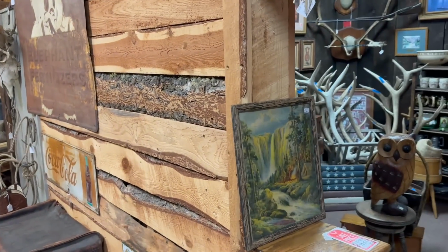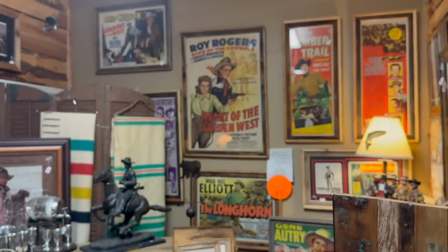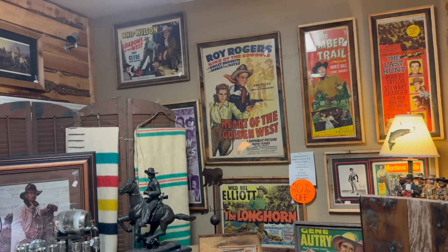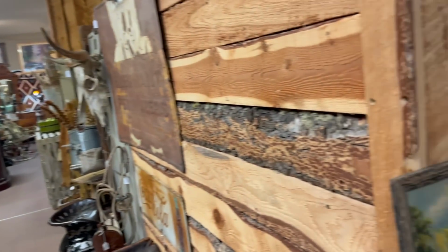What's the coolest thing you saw so far? Well, I like the cowboy posters. Those are cool. Yeah. Our dad would have been really big into that Roy Rogers one. He was definitely a Roy Rogers fan. Maybe that's him telling us he's here. Maybe he's sending a message from the great beyond. I don't know.